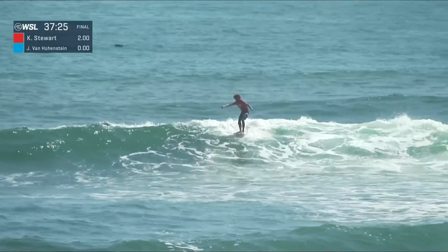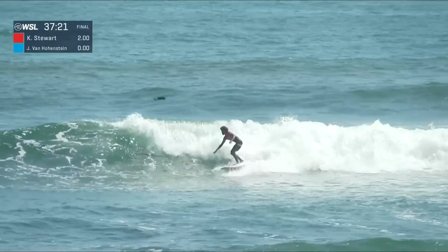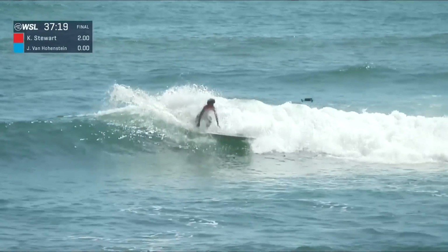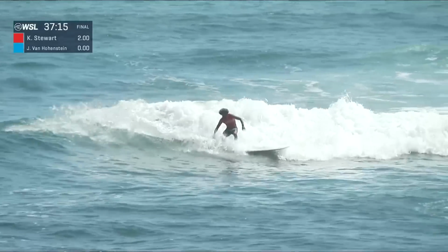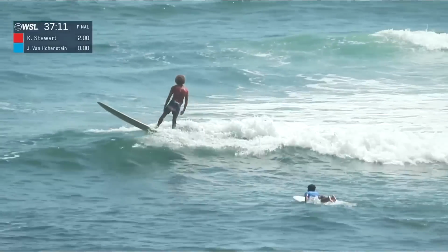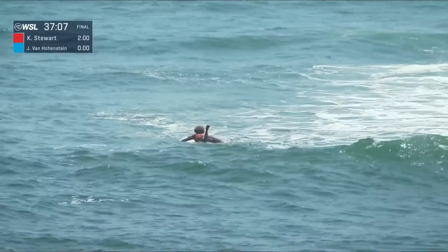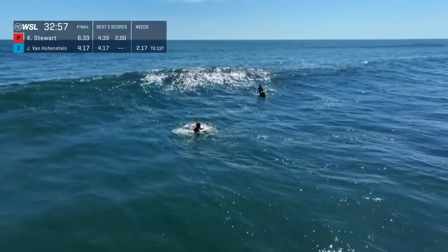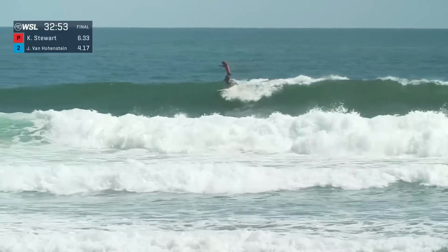Here we go, Kaniela Stewart. His first wave came through, a 2-point ride. Now he's hanging out there on the nose, swiveling through to the inside section. Big carve there, right in the pocket. Miraculously fitting that 9-foot plus board straight in the power source. Sees John Michael paddling back out, so he does a quick pull out. So we'll see what happens for Tony Silvani. But right now, all eyes on Kaniela Stewart.